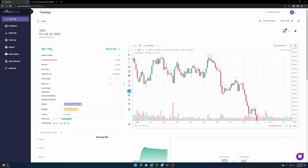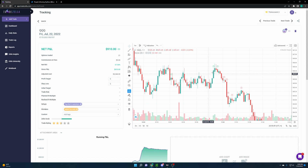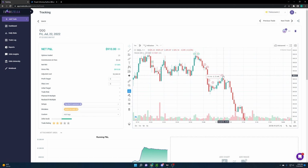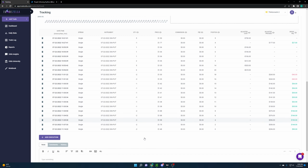This one was a 40%. It kind of messes it up though, because I added more or averaged down, but overall these both went over 100%. It's just that TradeZella shows it this way. And I was fully out of this trade at 148 on this little pump here. You can see all the executions down here.